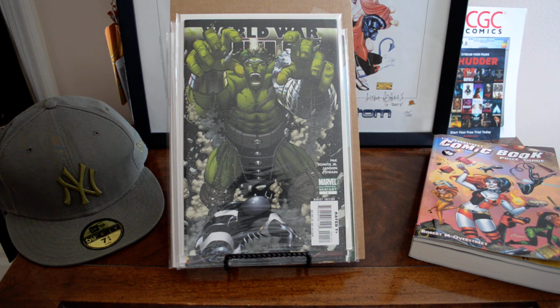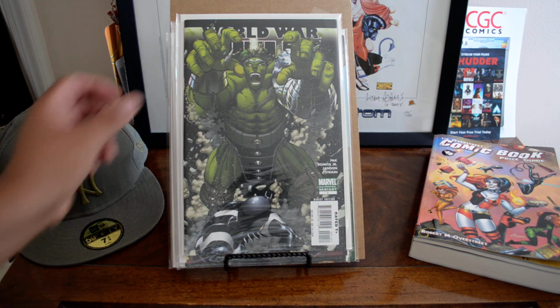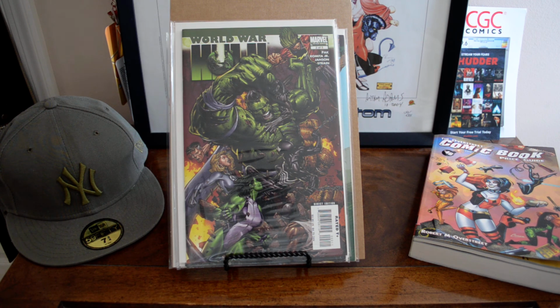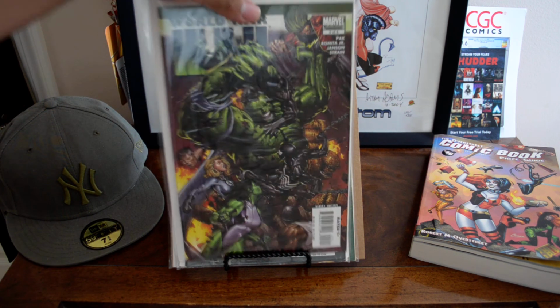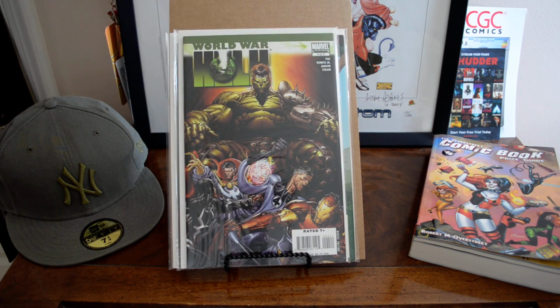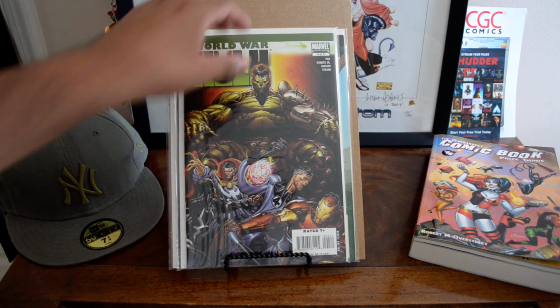So I do have #1, the second print, but I'm trying to find #1, the first print. So definitely want to build that series up. I'm definitely feeling this series here. I might read it actually. But yeah, just a short little run. That's all I have. Short little comic haul.